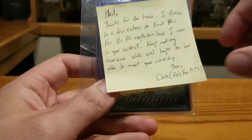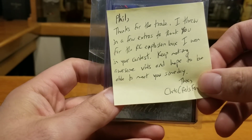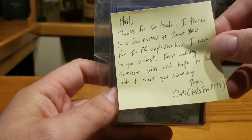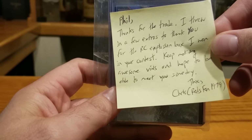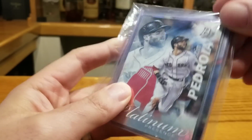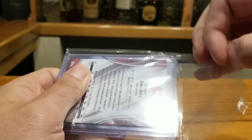All right, figured I'd show off some stuff that I got in the mail recently, starting with Christopher Hayson, fellow YouTuber. We did a little trade. I reached out to him because I had a 2019 Bowman Chrome First of one of the cards he was looking for, so he gave me a few bonus cards and some cards that we had agreed on in the switch.